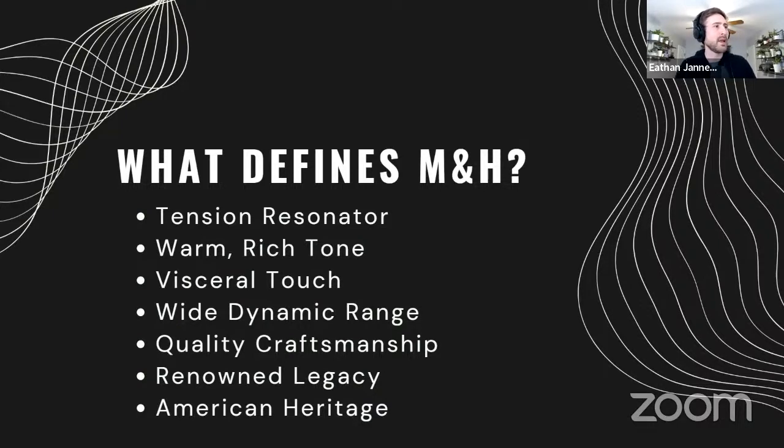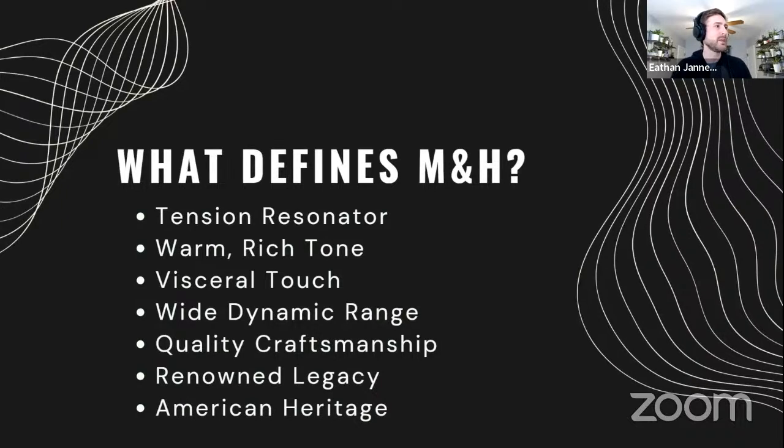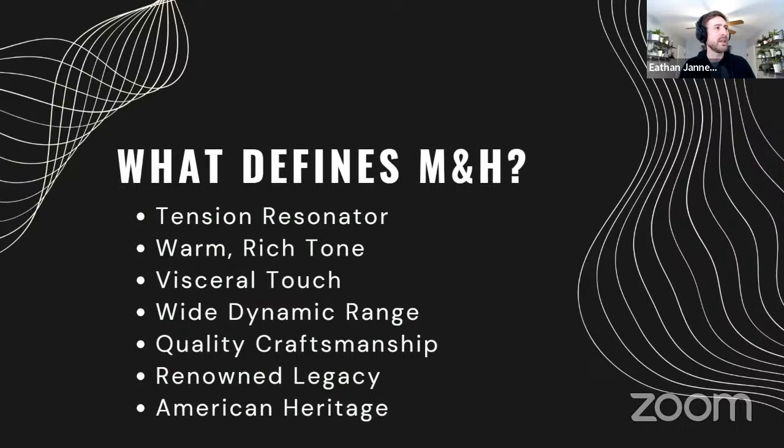Of course, a wide dynamic range. There are probably many brands that have a wide dynamic range. As I'll show you in some comparisons, Mason and Hamlin is considered among the top brands of pianos, maybe not the top brand, of course. A lot of those brands will have wide dynamic ranges. Quality craftsmanship, of course, the legacy that we just referred to, and a distinctly American heritage.